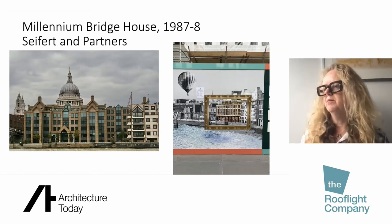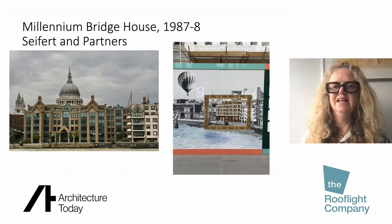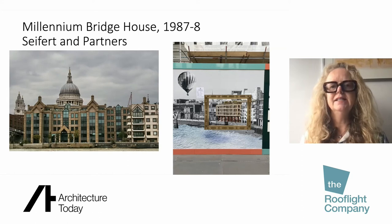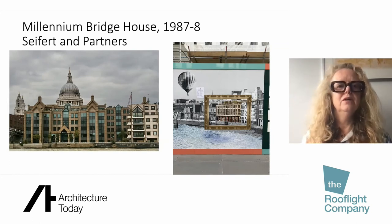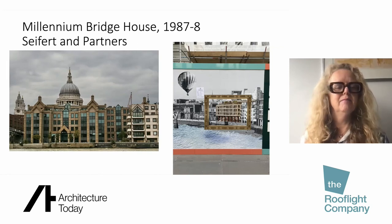So this is probably one of the most publicly viewed building sites in London at the moment. This is the site of Millennium Bridge House, which was by Seifert and Partners, built from 1987 to 88. And as you can see here, it's right in front of St Paul's. So you can view the site as you walk across the Millennium Footbridge, and it's right opposite Tate Modern. Loads and loads of people are seeing this building site every single day.